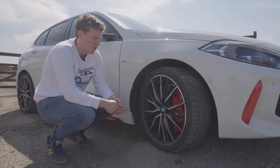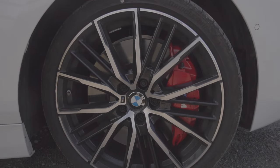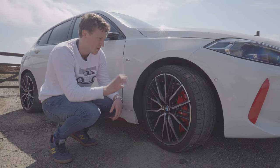So down at the wheels then, we've got these really cool looking 19-inch alloys by M Sport, of course. I think they look great. There's kind of like a nice attention to detail on the things. It's not overly complicated, but it's enough to make this car look sporty, and that's really what it's all about.